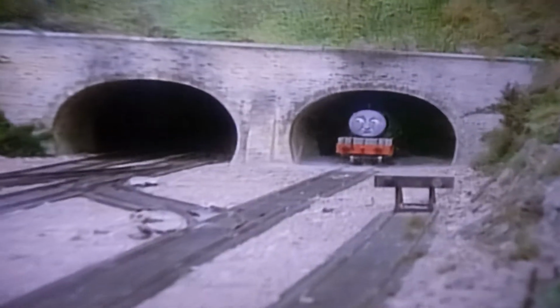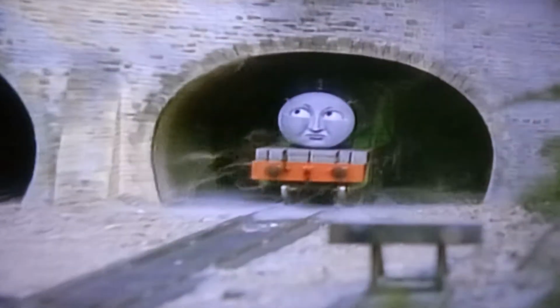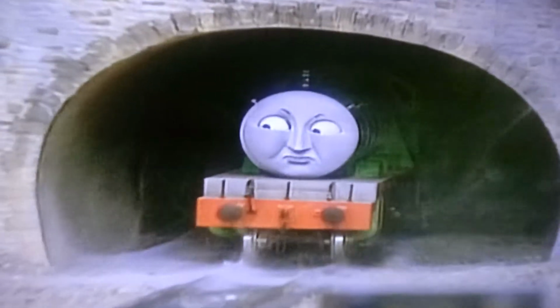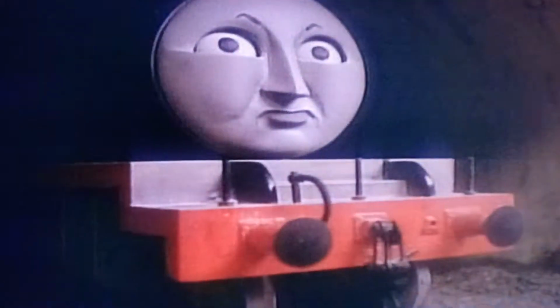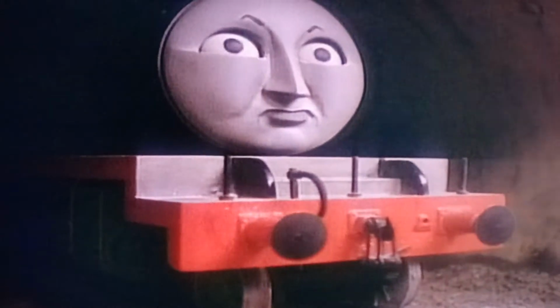The engine's name is Henry. His driver and fireman argued with him, but he would not move. The rain will spoil my lovely green paint and red stripes, he said.